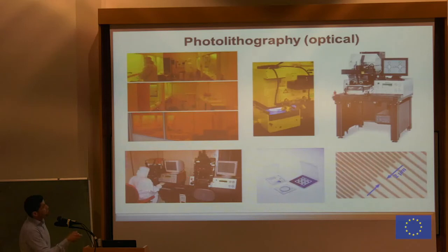Here and here you can see the equipment to manually align wafers. That's an example of a hard mask, and that's a wafer that is under exposure. And this is just an example of the patterns you can get. So it's about 2 micron separated by 1 to 2 micron here. So this is the thing you can get from optical litho.